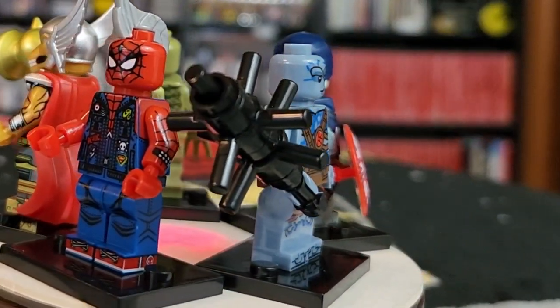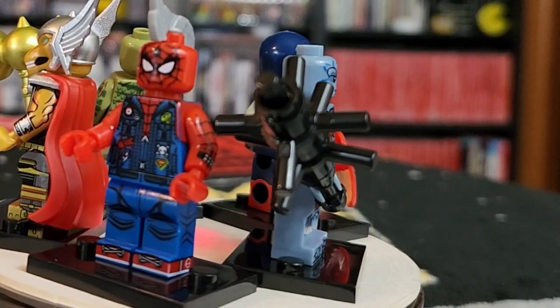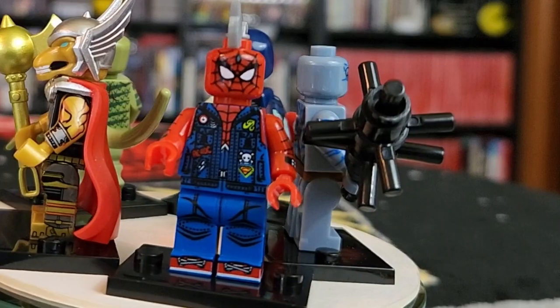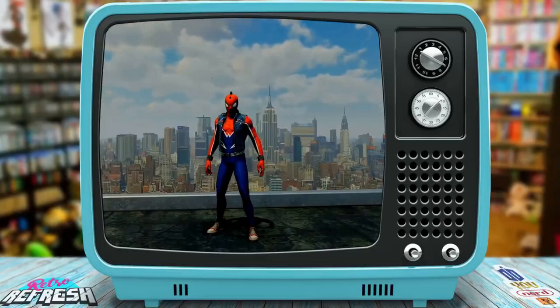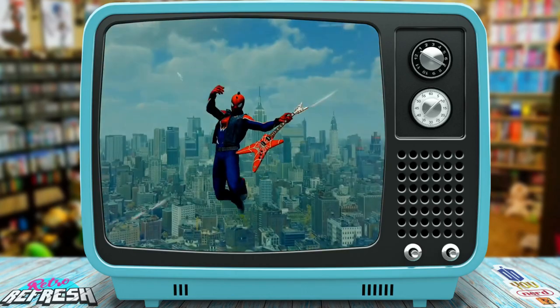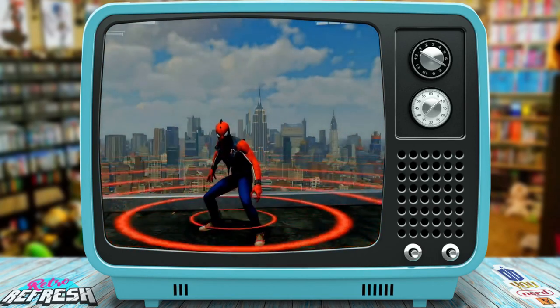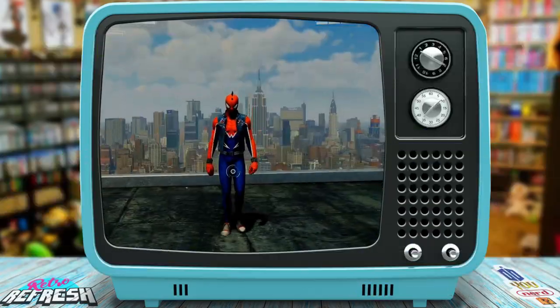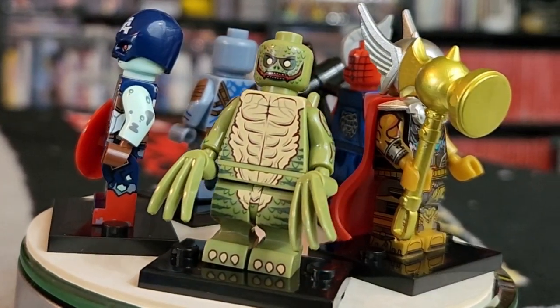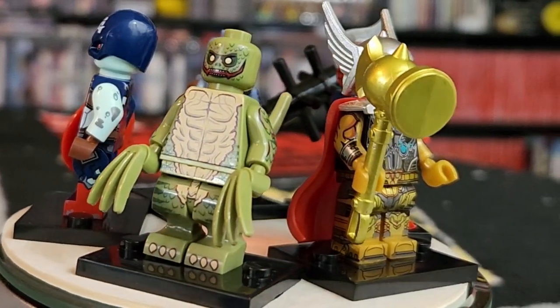Spider-Punk, one of my favorites. I absolutely love Spider-Punk. Especially in the game, I always liked when you would do one of your moves and it would go... I was going to add, I think Spider-Punk in the Spider-Man game was one of my favorites as well. I got little Doc Connors here, some lizard. So that was kind of fun. Look at his little claws. Rawr. I got claws. Rawr.